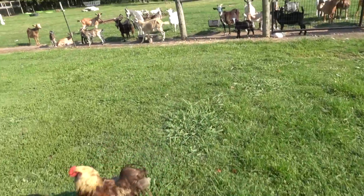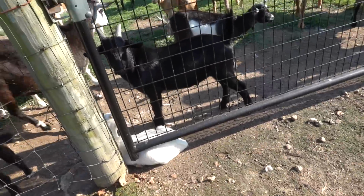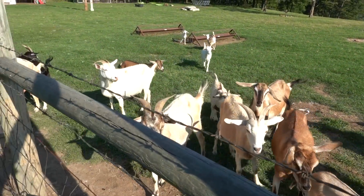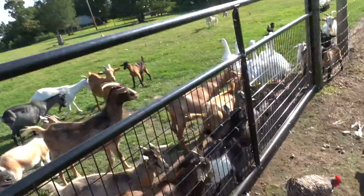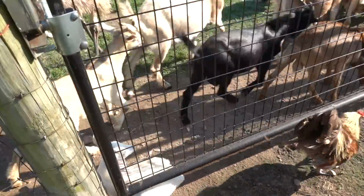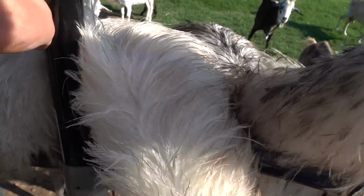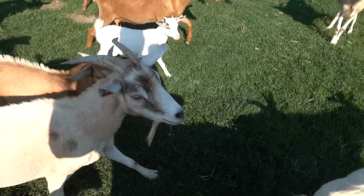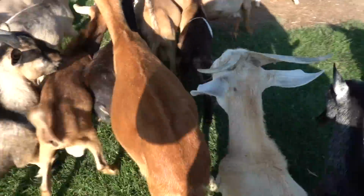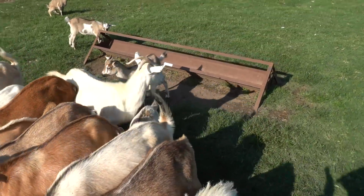Everybody's waiting. Okay, girls, how do you feel that the stinky buck is gone? They don't even care, they're just hungry. Patience. Here. Alright, that's cool. Hey, you guys. Here, let me in here and then I'll feed you. Let me in here, you guys can eat. I promise. No, Ebony. Ebony's the one that jumps on me every time, in case you didn't know. See, everybody seems a little bit quieter since the male's not in here.